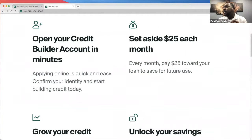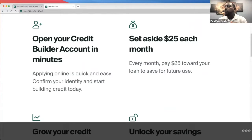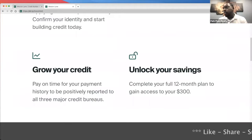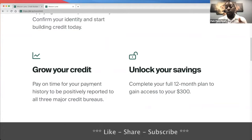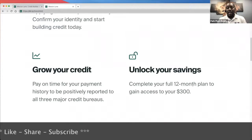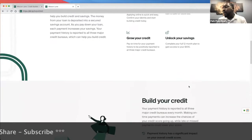And then you set aside $25 each month. What does that mean? Every month you pay $25 towards your loan to save for future use. Obviously, that's going to improve your credit score, right? So pay on time for your payment history to be positively reported to all three major credit bureaus. This is huge because they already have that relationship with all three credit bureaus, so they're most definitely going to be sending it to all three. Then next, you're going to unlock your savings. So you complete your full 12-month plan to gain access to your $300, okay?